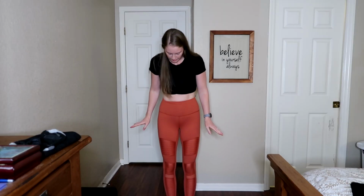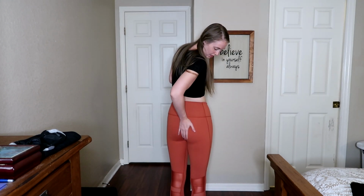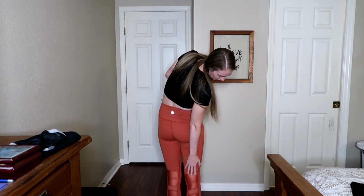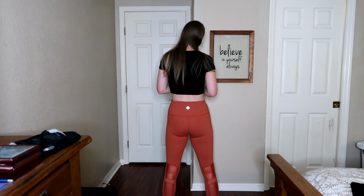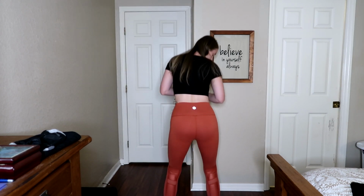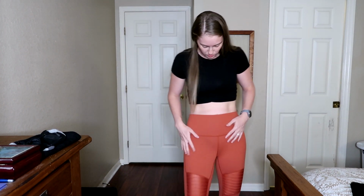Okay, so here is the first pair of leggings. Pretty cute detailing. They fit okay. The paneling is really weird because I've never had pants with paneling like this, but I kind of like it. Let's see if they are squat proof. Hopefully they're squat proof. I feel like they would be, but you never know. Okay, let's try on the next pair.